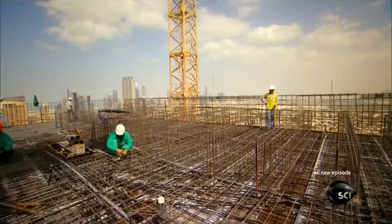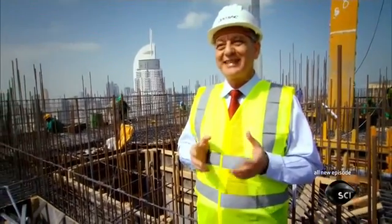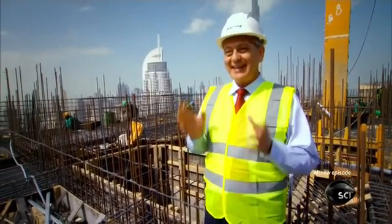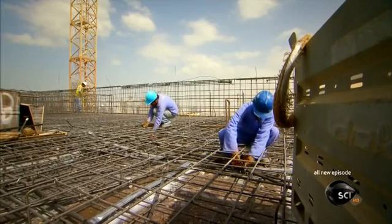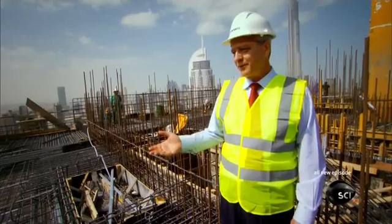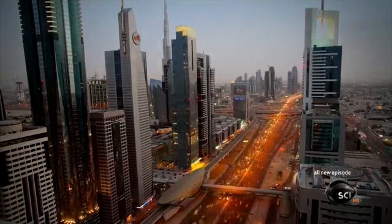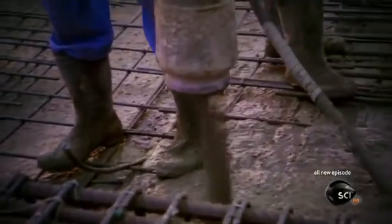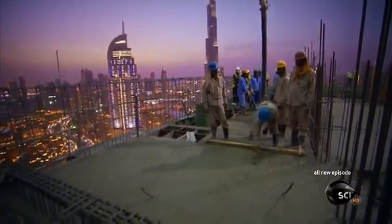Casting it in the desert heat is nearly impossible. Imagine in the summer, the temperature outside rotates around 50 degrees Celsius. Now, that is a lot of heat. If you start in the morning, for example, and you hit the high temperatures at 12, 1, 2 o'clock, then your concrete will simply be spoiled. You cannot. You're going to have such big cracks, you're going to have to destroy it. Cracks can cause buildings to crumble, so Nasser's team always works through the night to keep Dubai's skyline growing.